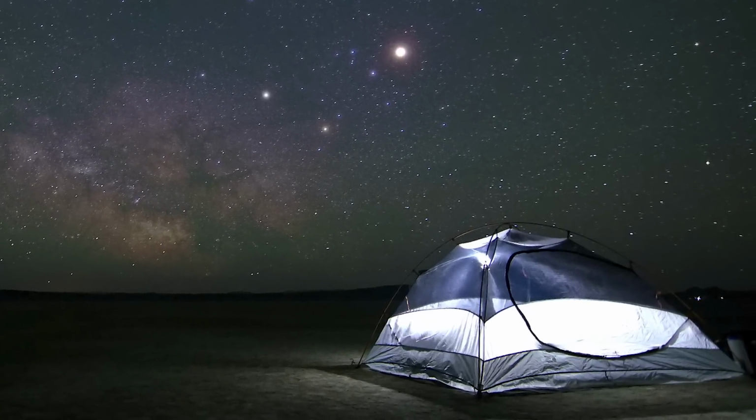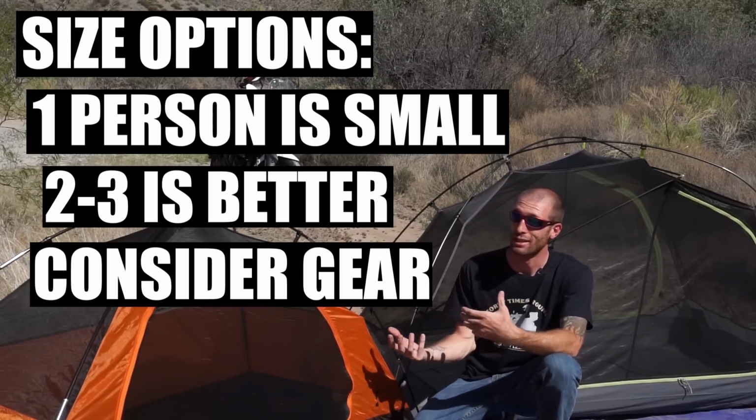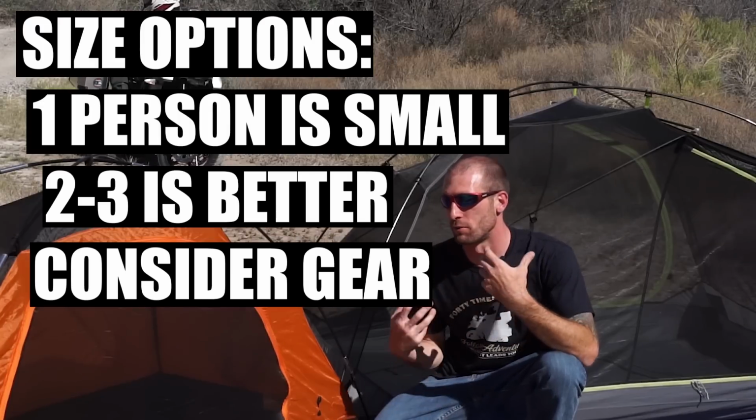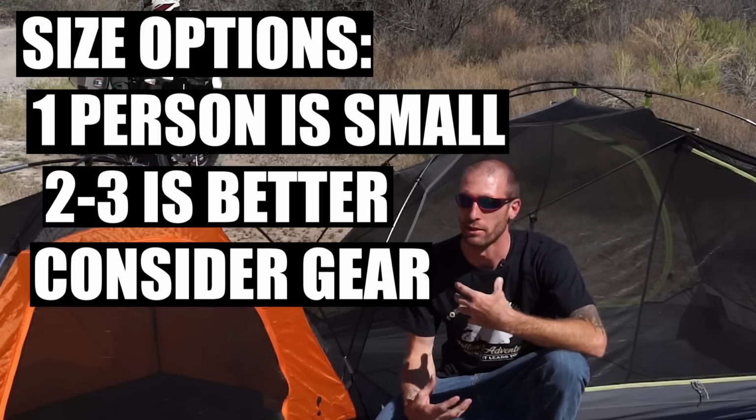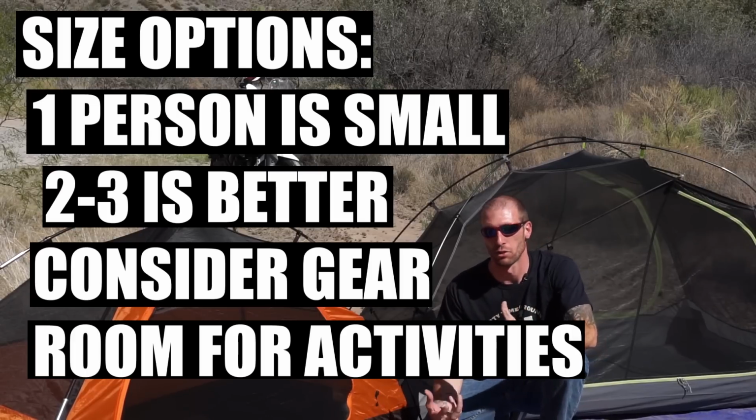Kind of what I'm getting at is, if it's a 2-person tent, that means it's really a 1-person tent. A 3-person tent is really a 2-person tent. Especially, you know, if you're out camping and you happen to get stuck in your tent because it's raining, you want a little room to just move around and be comfortable. You don't want to feel so stifled.